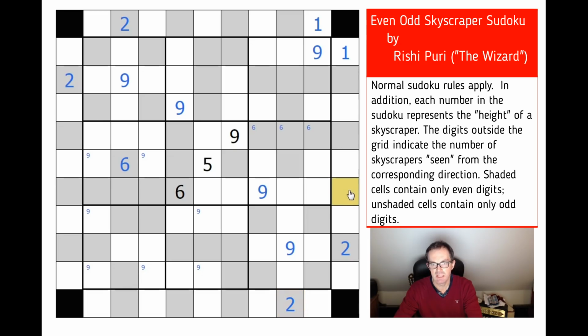That has to be an even number, so that must be a 2 given the position of the 9. That must be a 2 for the same reason. That must be a 3. Obviously it can't be a 1, or the 9 would have to be adjacent. And it can't be a 5 because there aren't enough digits before the 9. This, no, that could be a 1 or a 3.